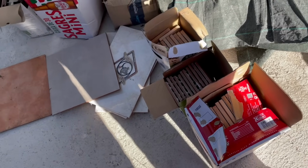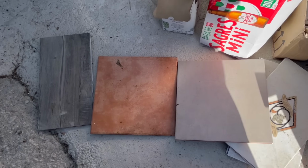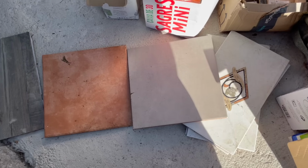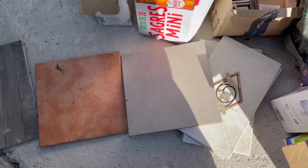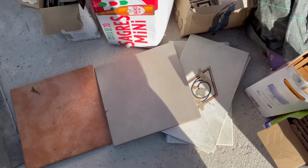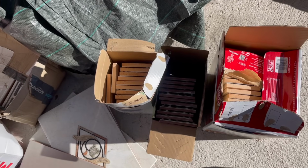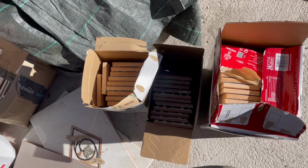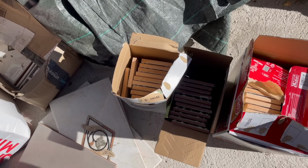So I have been gifted a lot of tiles. I do have some pieces from my kitchen floor, some from my cottage floor, and I've got some left from my shower wall. But some of these tiles are really quite stunning. And even though they're clay tiles or ceramic tiles, they're quite thick, so it means I can put them on the floor.